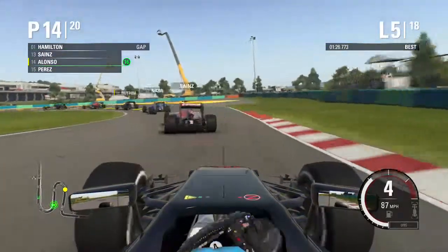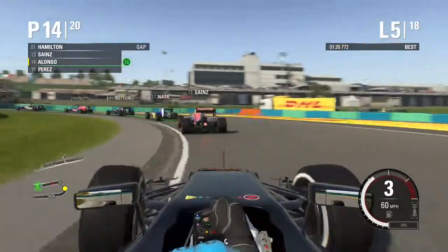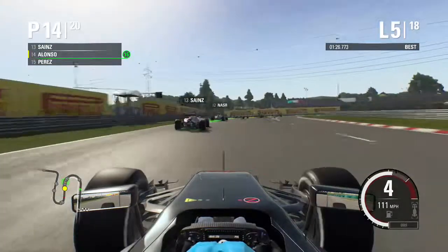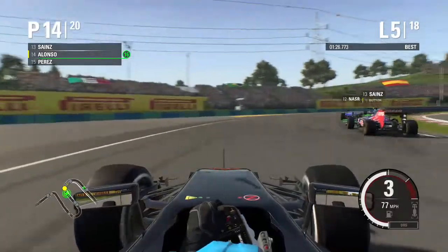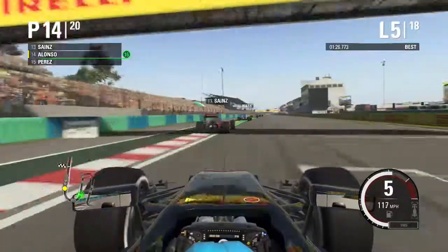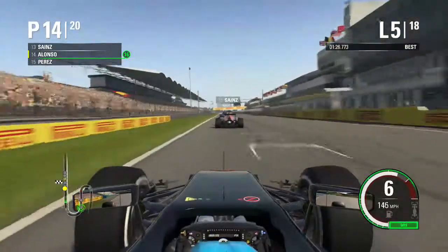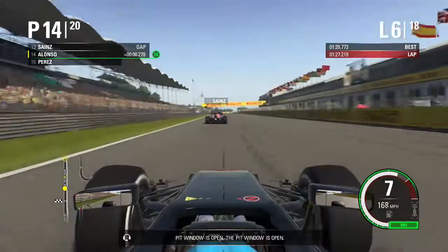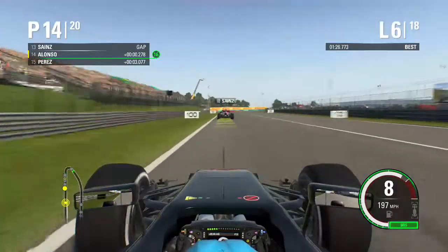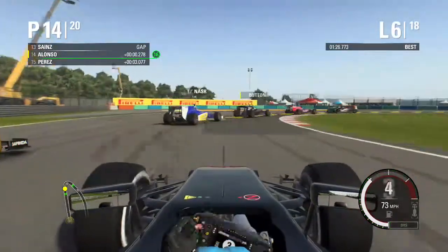Sainz and Nasser, the car's just in front of me. I can see Jensen. Jensen's up in 11th place, so he's agonisingly close to the points for McLaren. And I'm hoping I'll be able to overtake all these cars in front and get myself into the points within a few laps. Sainz is getting DRS as well. He's getting DRS on Nasser. Nasser's getting DRS on Button, and Button's getting DRS on the car in front of him, and the other car in front is doing the same, vice versa.